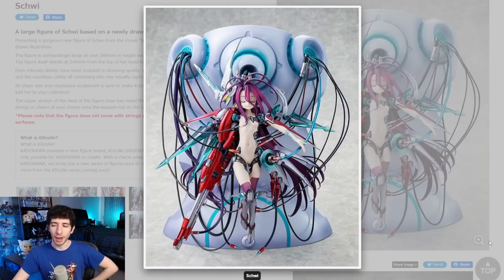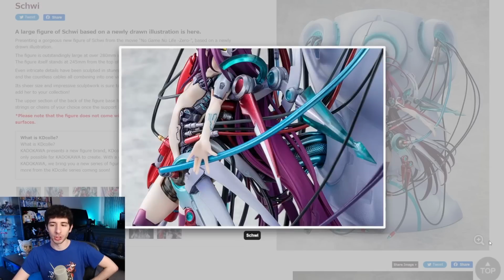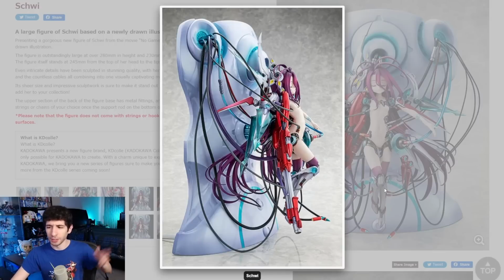Honestly, for the company as a whole, by sculpt and price, I don't know why this is as cheap as it is, considering how much is going on. I don't even think it's a license thing, because there are plenty of No Game No Life figures that are pretty expensive. But even with this one picture, you can't discern everything in it from a quick glance because of all of her hair and all the wires and this huge clump of wires back here. It's crazy. Her wings, her giant gun, it's cool.